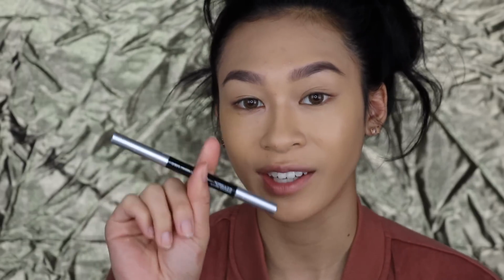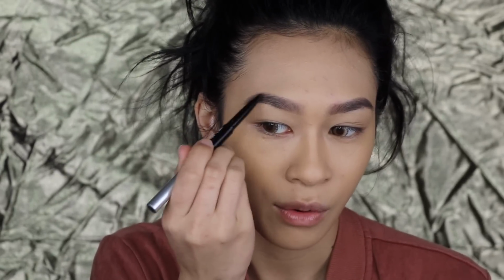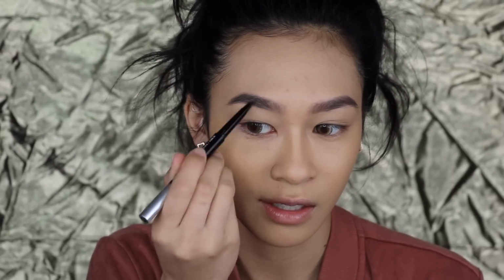These brows have so much more potential in them, so I'm going to go ahead and ombre them with the Ebony Brow Pencil. I'm just going to take this and really darken up the outer corner here first, and then fade it in. We're going to go and highlight our face now.